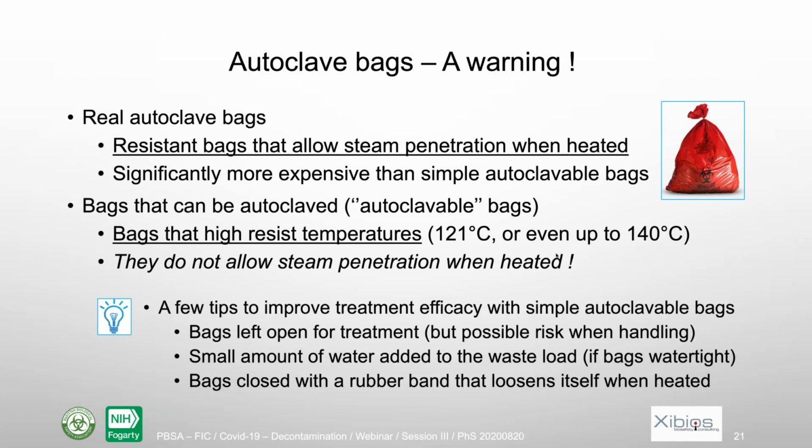I would not be surprised that many of you, if you autoclave your waste, for instance, use the second type of bags because they are less expensive. And if you are not aware of that difference, we will not look for the other ones.